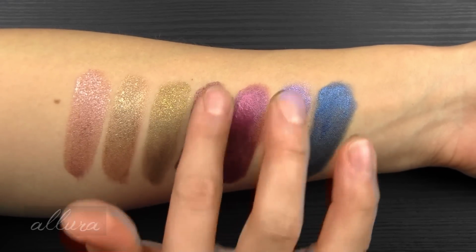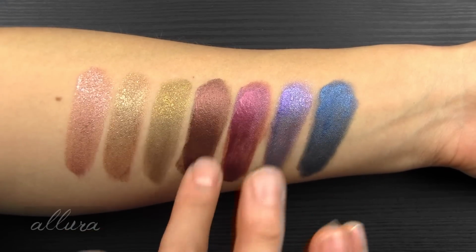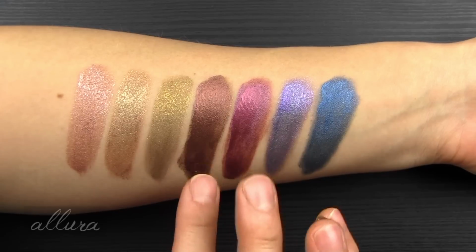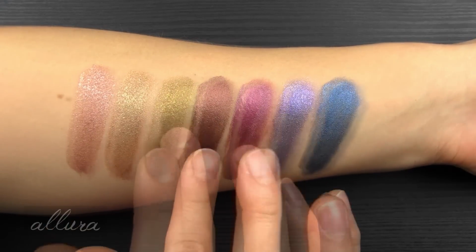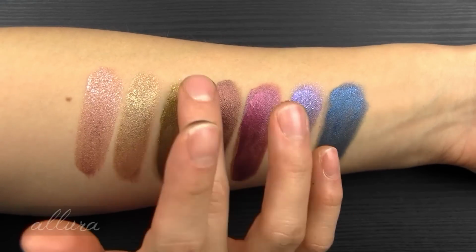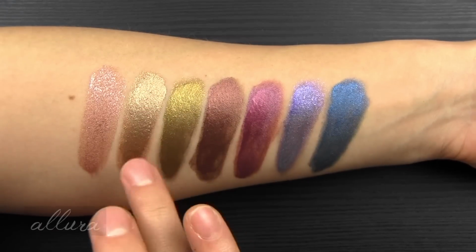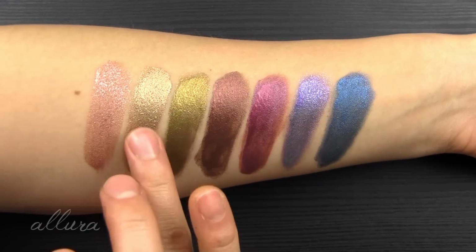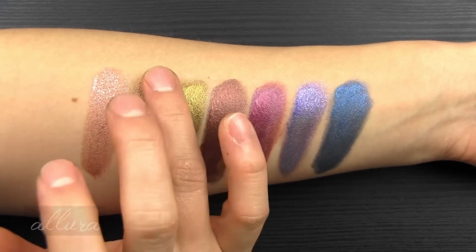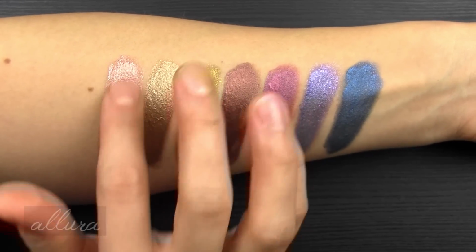I think these middle two shades layer a little more easily. Probably because they don't have as much shimmer to break up the formula. Oh, these layer pretty nicely. Yeah, usually I don't like chunky shimmer particles, but I'm kind of favoring these first three shades, I think. And last with the first.